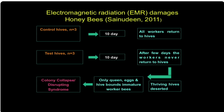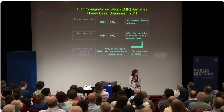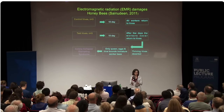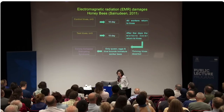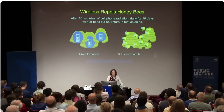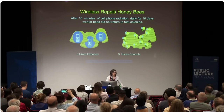I think you in Australia have a new business that's developed, I know it in the United States, where people drive trucks around with hives in them to fertilize crops. Have you heard of this? They drive them around because the honeybees are disappearing. Now, there are many different factors that affect honeybees. Climate is certainly one, pesticides is certainly another, but mobile phone radiation could be yet another. And we certainly need to find out if that is the case. With 10 minutes of mobile phone radiation daily for 10 days, worker bees did not return to test colonies. And this would be something that could easily be replicated.